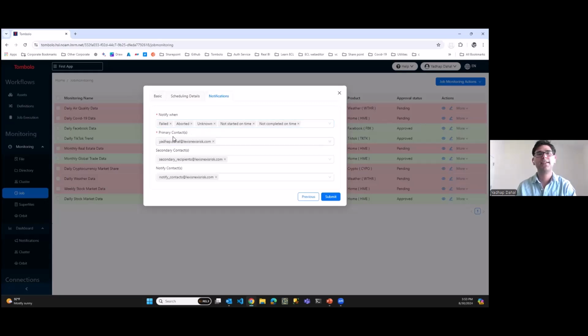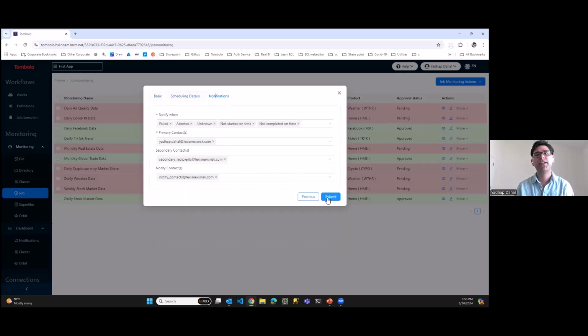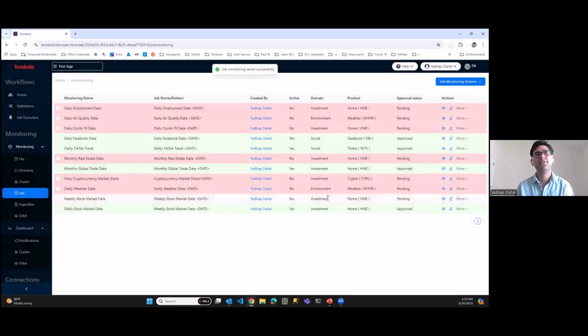And here are the contact emails that will receive the notifications. Now, I'm satisfied with all the information over here. I'm clicking submit. And as you can see, a new job monitoring is added to this list. And as you can see, the background is red, indicating that this job monitoring is not running.